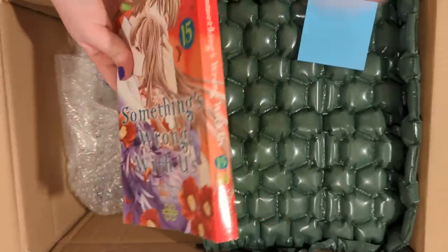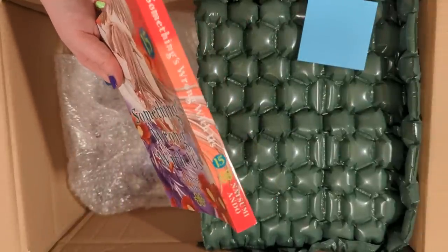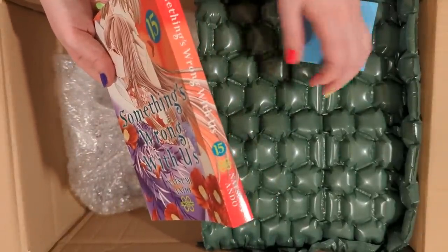So I'm actually really looking forward to reading this volume because I want to see some of the wrap up that we're getting.